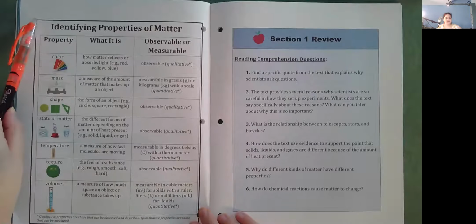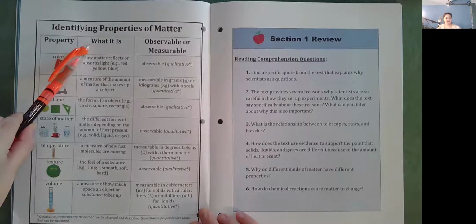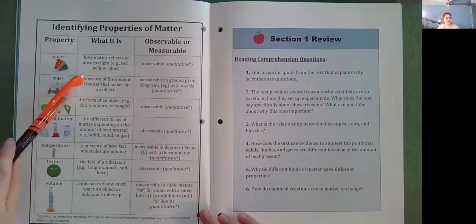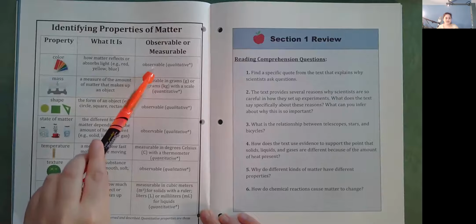Identifying properties of matter. So we're going to go over the property, what it is, and if it's observable or measurable. A qualitative property are those that can be observed and described, and quantitative properties are those that can be measured. So color. How matter reflects or absorbs light. Example, red, yellow, blue. This is observable or qualitative.